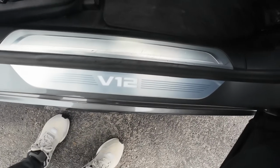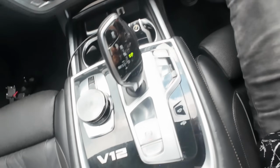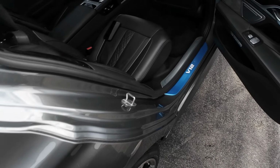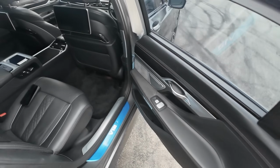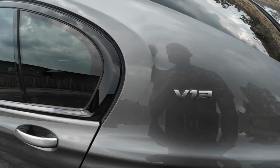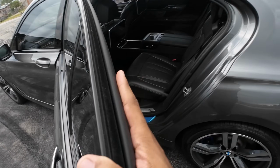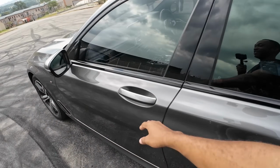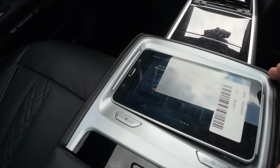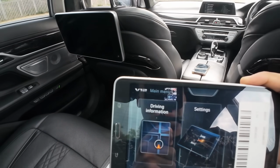In case you weren't aware that this is a V12, there is a bunch of V12 badges dotted around, just to remind you. Let's go through them. There is a V12 badge on the driver door sill. There is a V12 badge on the center console. There is a V12 badge on the right rear passenger side. There is a V12 badge on the right C-pillar. There is a V12 badge on the left C-pillar. There is a V12 badge on the left rear passenger side. There is a V12 badge on the left passenger side. There is a V12 badge on the tablet.